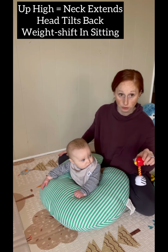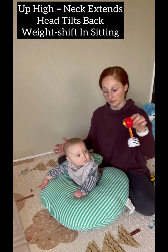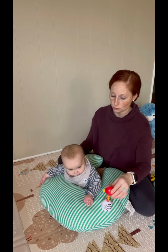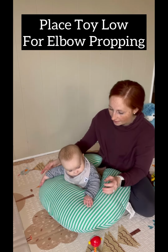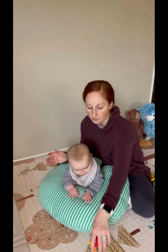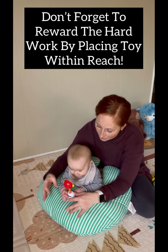And work on visually scanning. Work on going up so that he weight shifts on his hips a little bit and leans. Oh, you lost it. Down low. You can position your baby so that their elbows are more underneath them if they were to lean forward. And you can place the toy right in the center for them to play with.